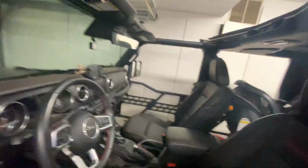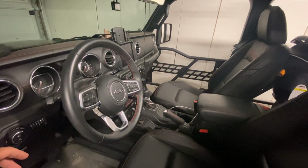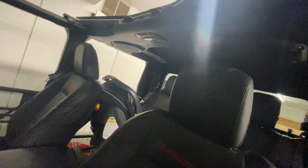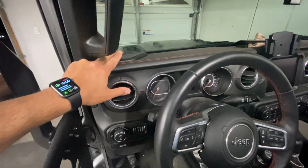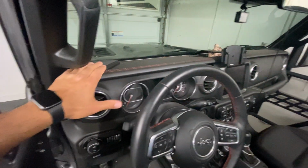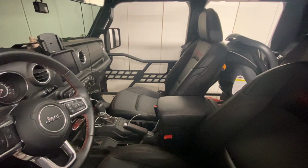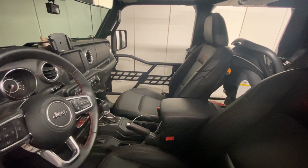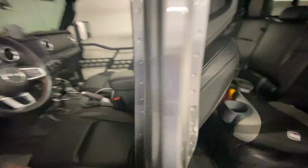The other thing that I hadn't thought about, and I'm actually pleasantly surprised, is that with the doors gone, you're losing a few speakers, right? But man, this system on the JT and the JL, you got these two really big speakers here, and then you also have these speakers here. If you've got the upgraded stereo system or package, which I highly recommend, by the way. Without that and with the doors gone, I imagine you'd have a pretty piss poor sound out of your stereo as you're driving around.